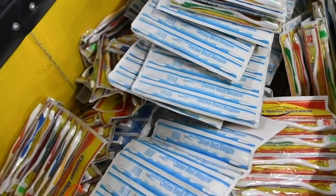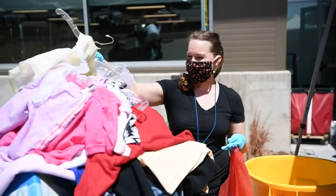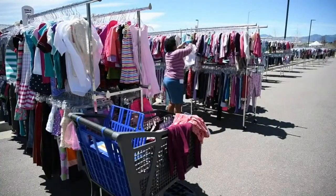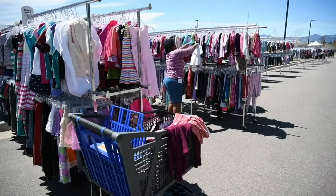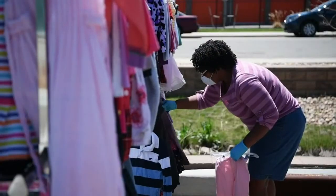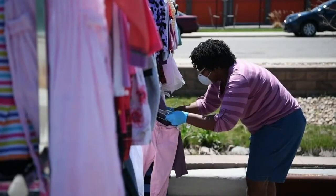It was very important to us to make sure that we still had our resource center open during this time. We got really creative with how that looked. We even had an outdoor shopping experience where we actually moved our store outside into the parking lot so families could shop socially distanced in an outdoor space for the items that they needed.